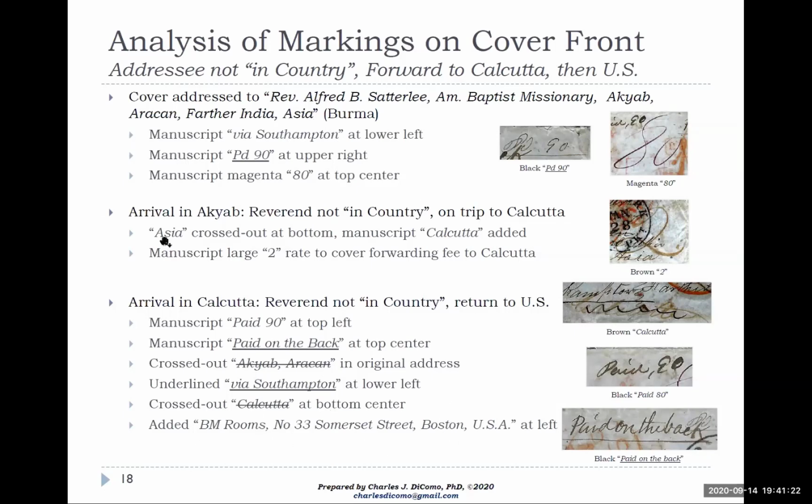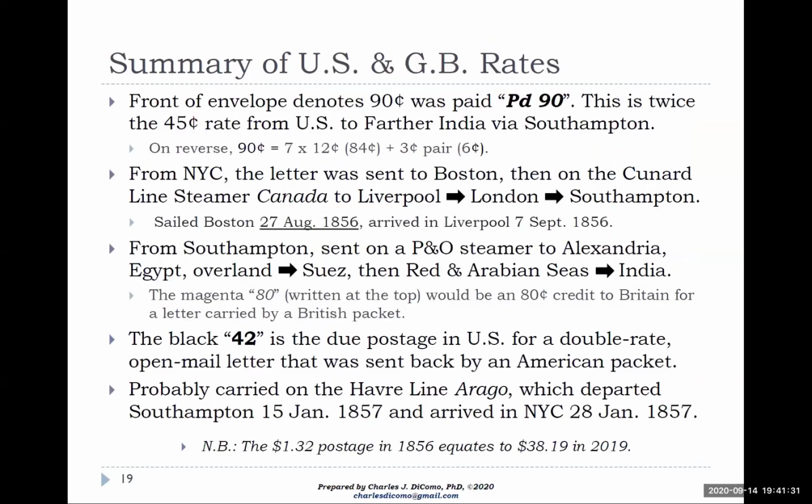All of these manuscript markings were here to give us clues to the trip, in addition to all the cancels, which really helps to round it out. Here is what I found after a couple of weeks, maybe a few months, of research online, trying to do the RetroReveal, looking at reference books, and talking to colleagues who knew about transatlantic mail traveling to Asia during this period. It helped to summarize what happened to this little cover.